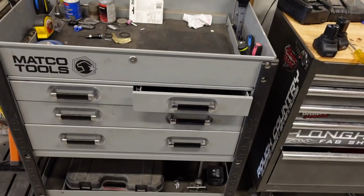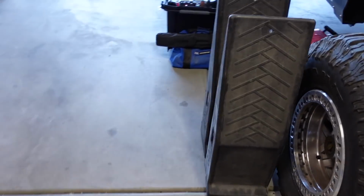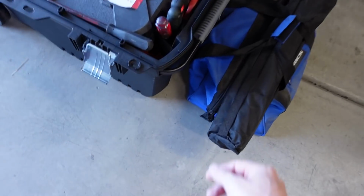And I've moved pretty much half of what's in here into this tool tote that I picked up here, which is also from Craftsman. Bought this at Lowe's. It's like 70 bucks. It's made of plastic. It has some wheels on the back and a handle that'll extend out.